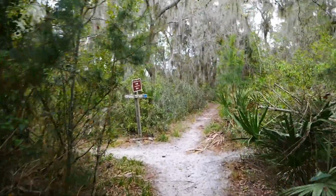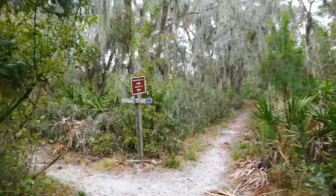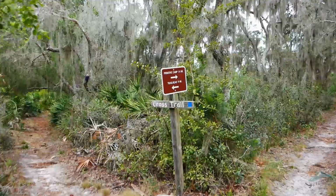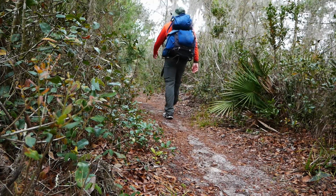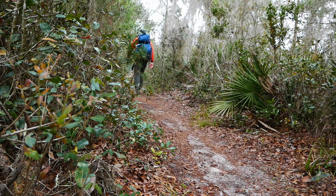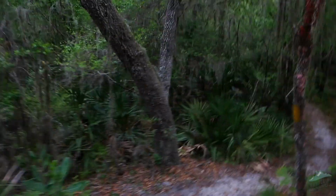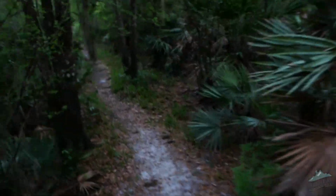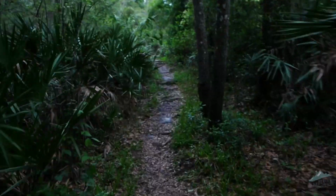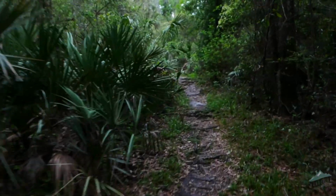Okay, I'm coming up to a crossing in the road, as it says cross trail. So we're gonna stay to the right. And this to me is surprising. We're going down probably about a 15-foot, maybe even a 20-foot drop. So for a Florida trail, that's an extreme elevation change.